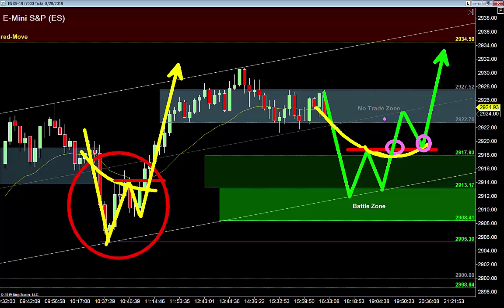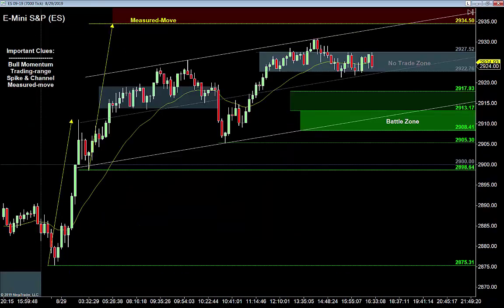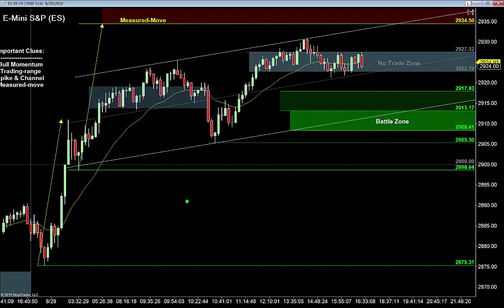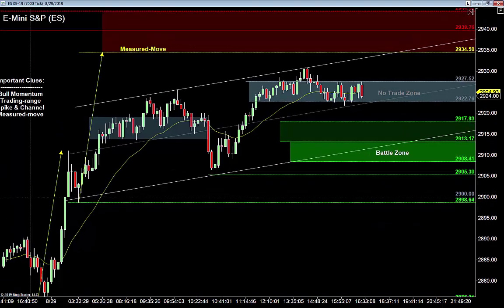Now, there's also potential we might have a much deeper pullback. Because when you look at the big picture on this, right, one thing that really stands out to me here is that we had this big run up, right, but we didn't really get a very deep pullback. It was a nice shallow pullback here, but I'm sure with this much of a blast higher, I would imagine there are a lot of buyers who are still waiting, right, to get that really deep pullback. So I definitely want to be aware of the scenario.